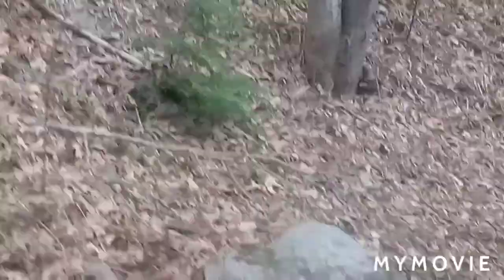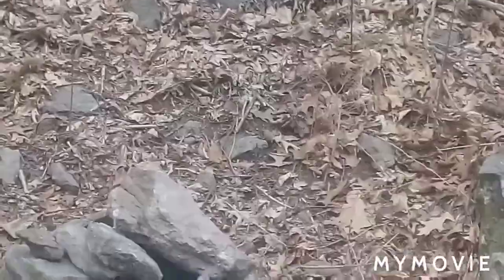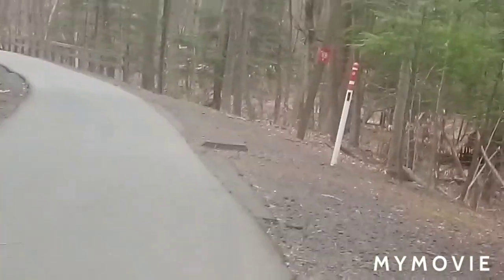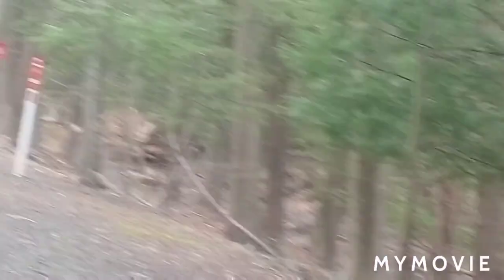Can't read that one. Oh, an eastern hemlock. Some rock piling over here. Am I aiming at that? No, sorry about that. Low tart rock piling. Let's see what we got here. We could go down to the water again. We might.